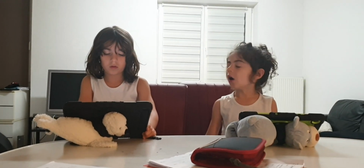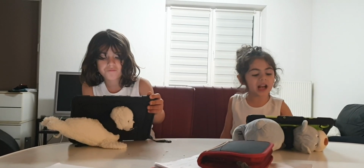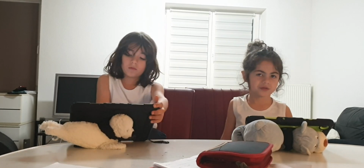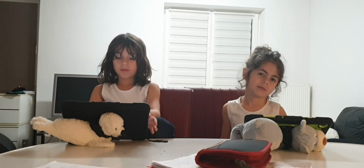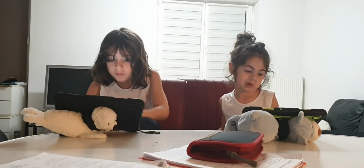Select the word printed in bold. Choose the correct answer. Sloths are only colored animals. Choose the correct answer. Drag the words and put them in alphabetical order.